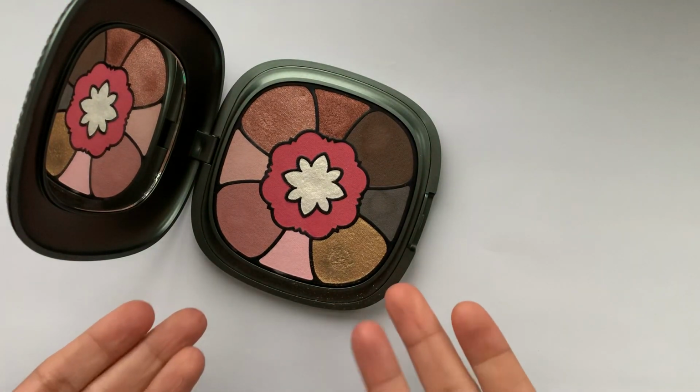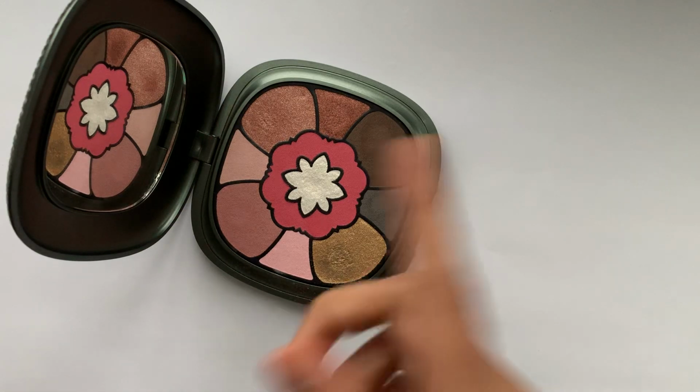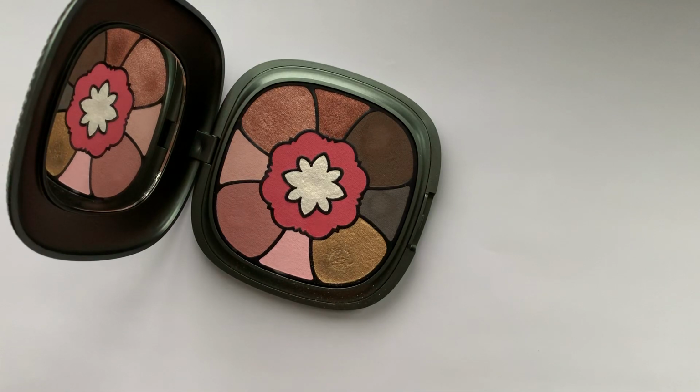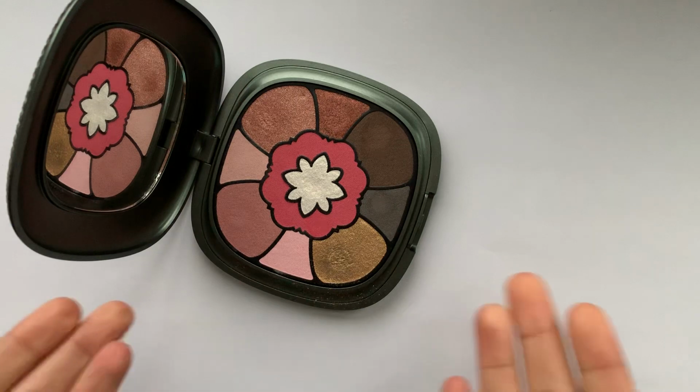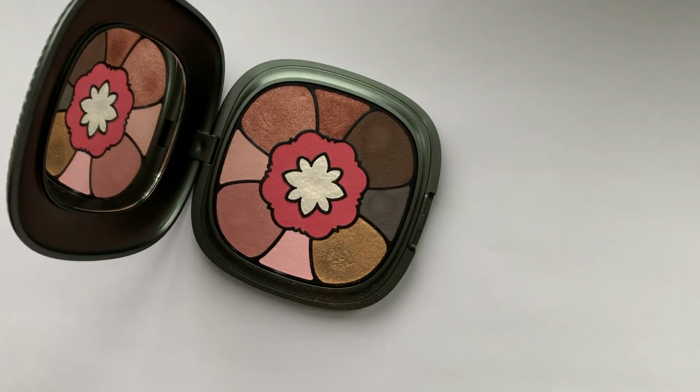And yes, what drew me into this palette was this really pretty layout, and I don't think I have seen anything like this in quite some time, let's be honest. And the price I paid for this was 25 bucks, which I think was pretty nice of a price tag to pay for something that looked this pretty.